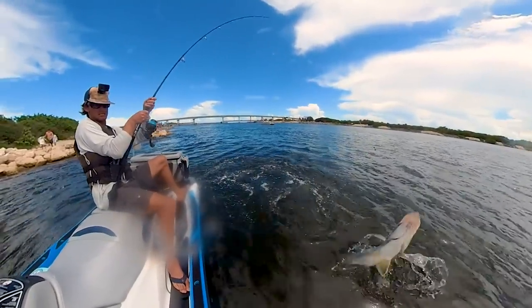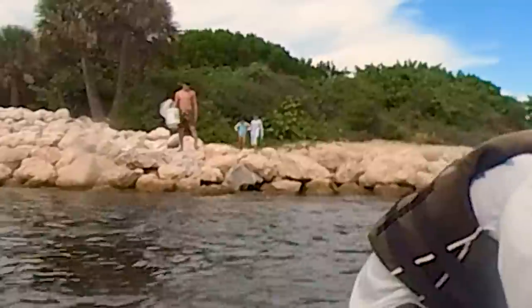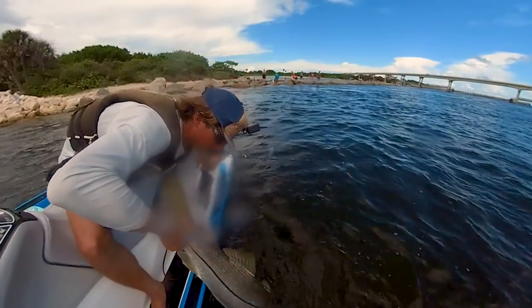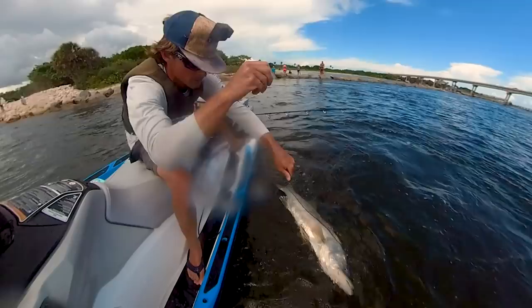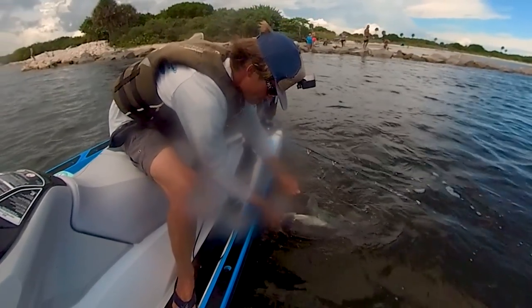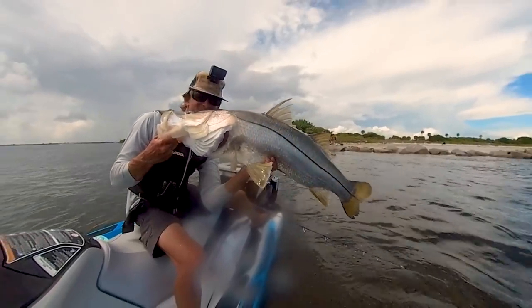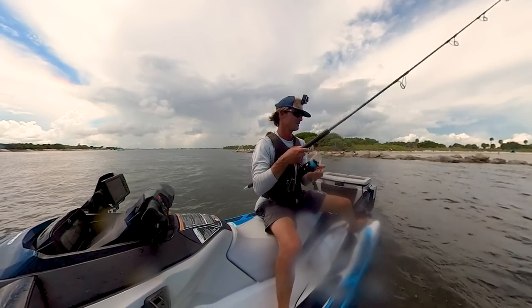Big ol' snook. That is a mullet run snook right there. That is a freaking 40 or so. Look at that thing right there. Hook out. Come on, buddy, I'm gonna let you go. Look at that big old bucket mouth. One more look, that's the mullet run snook special right there. Nah, he's too big to keep. There she goes. Go do it again.